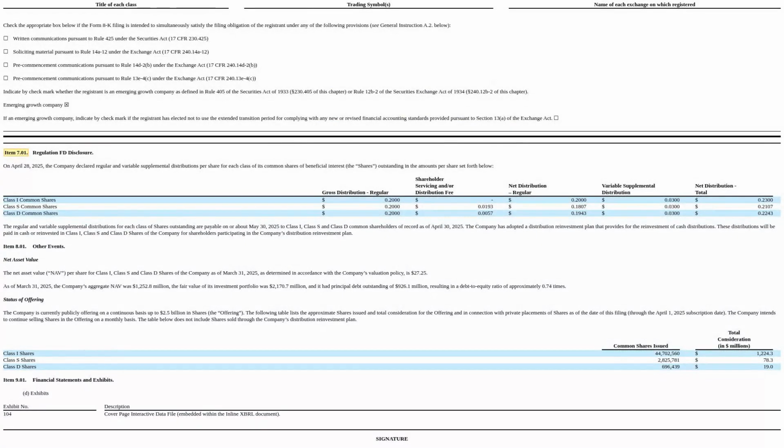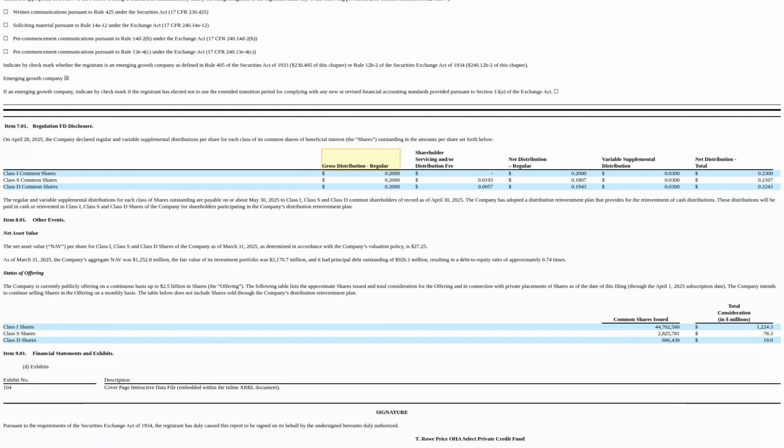The company declared regular and extra distributions, which is like a dividend for each class of its shares. Here's where it gets interesting. They've broken down the distributions for different classes of shares: Class I, Class S, and Class D. For Class I shares, the gross regular distribution is $0.22 per share. There aren't any shareholder servicing fees, so the net regular distribution is also $0.22 per share. Plus, there's an extra distribution of $0.032.